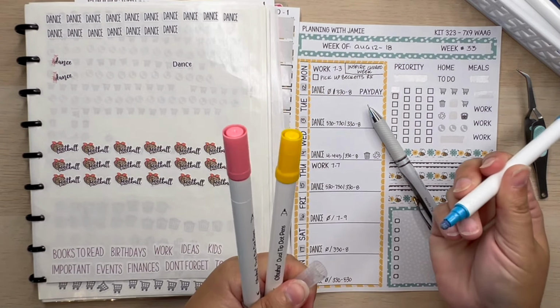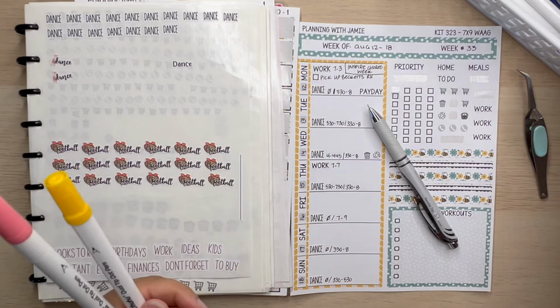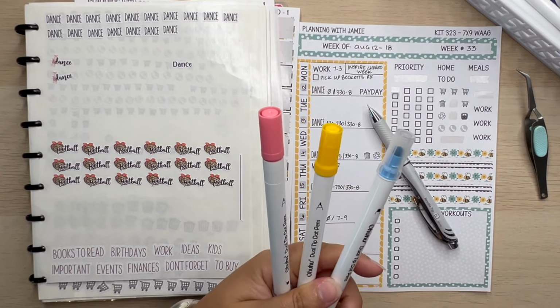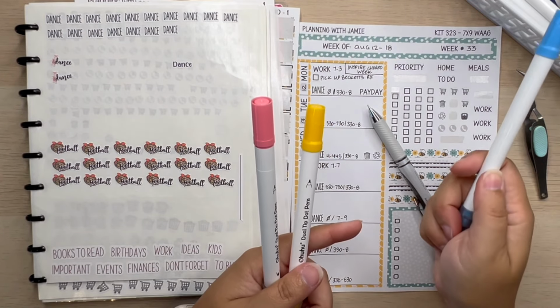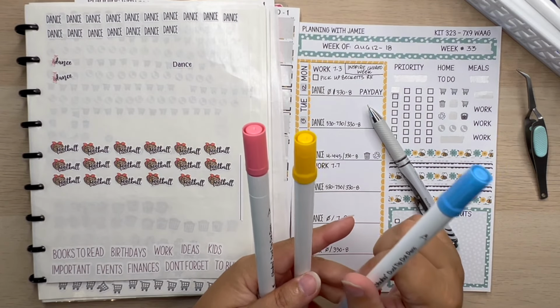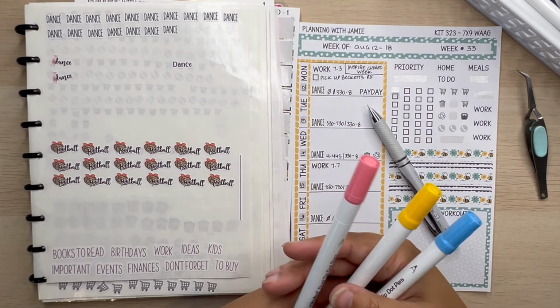Let me make sure it's not metallic. It is metallic. My kids keep messing on my desk. Here's the non-metallic one. My kids keep messing with my markers. I keep saying, I have bought you your own markers, please leave mine. But they just love Mommy's way more, you know?